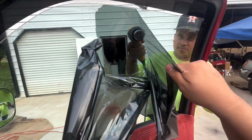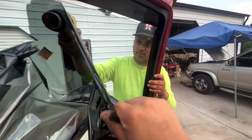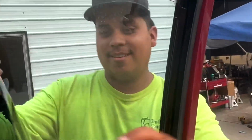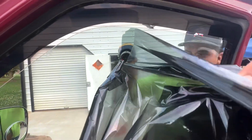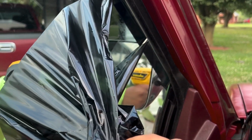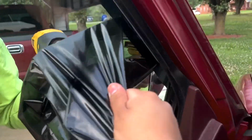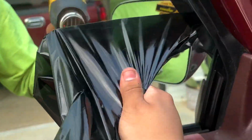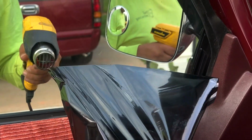Hey, we got it all in one. Ugly as hell. Hey, this side was a lot easier. The tent wasn't even old, bro. Como un año nomás.